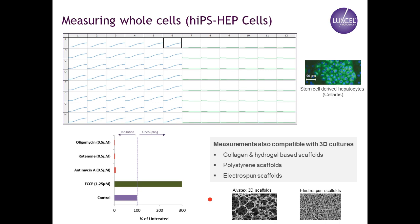And the system is quite applicable to 3D models because this particular probe is measuring changes in the media that the cells are in. So there are no issues with lifting cells off 3D matrices, which can prove problematic for some other read types. So whether you're measuring on collagen matrices, such as the RAPT system or others, or some other hydrogels or matrigels, or whether you're measuring on polystyrene scaffolds, as we have here with the BioTek system, or some electrospun scaffolds, as we have here, the same measurement type is possible.